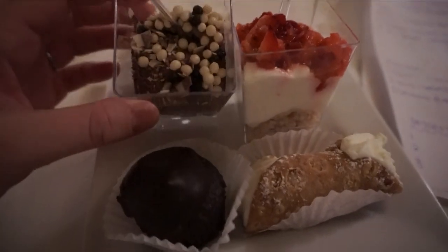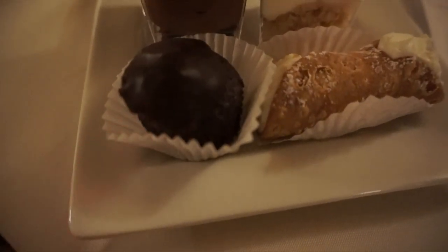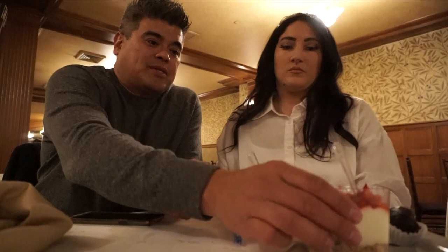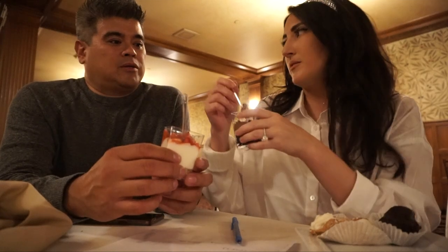So we have a chocolate parfait, a strawberry cream parfait, a cannoli, and then this is a miniature bumpy cake, which is like a Michigan thing. I feel like at least one parfait is good to have because everyone likes eating these little things. This is the one that she wants every year. These are great because they're individual. Let's try this one together.